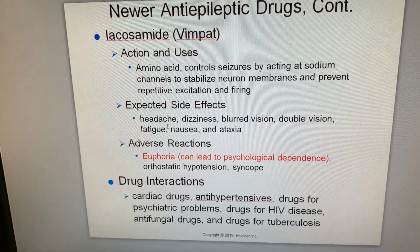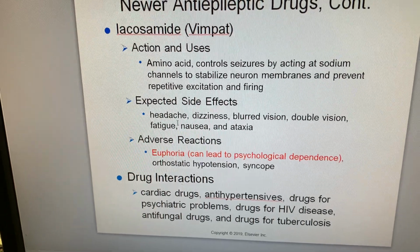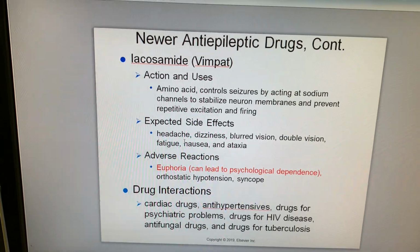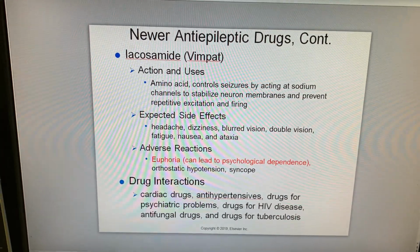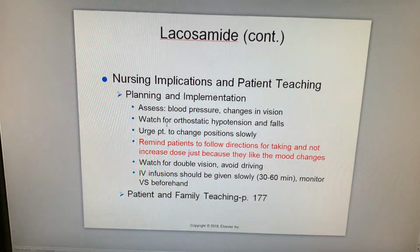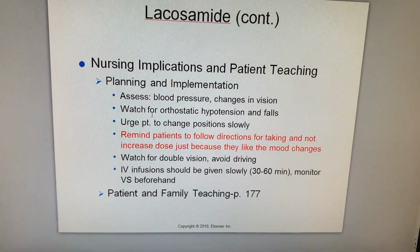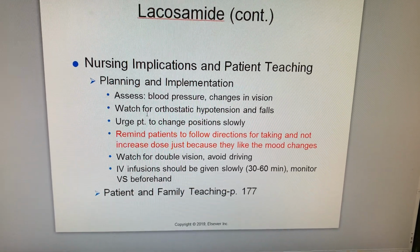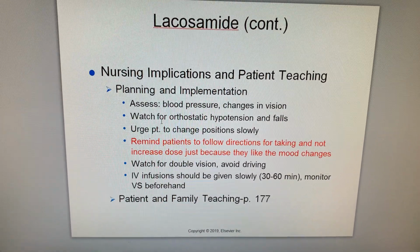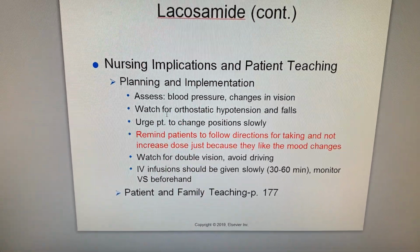Drug interactions, once again: cardiac meds, drugs for blood pressure, psych drugs, patients taking HIV meds, antifungals, and then drugs for tuberculosis can react badly when it comes to being on Vimpat. So with lacosamide or Vimpat, you want to assess the patient's blood pressure and other vital signs. Watch for orthostatic hypotension because of the risk of falls. You want the patient to change positions very slowly, like you do for any drug that has orthostatic hypotension.